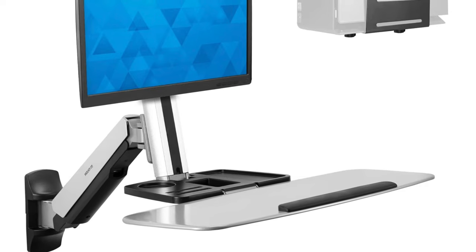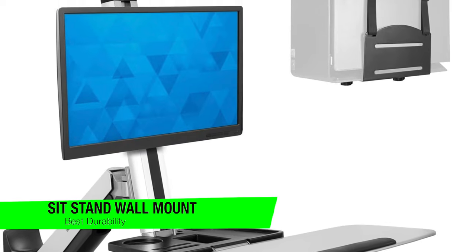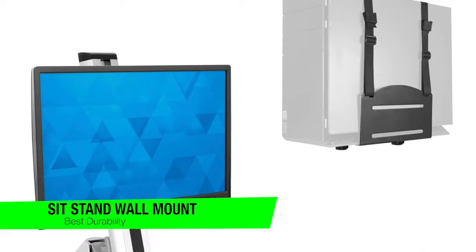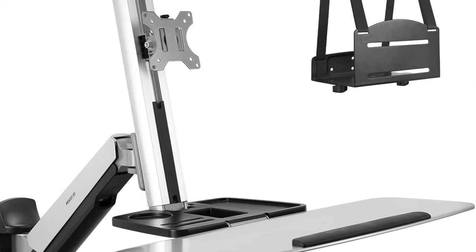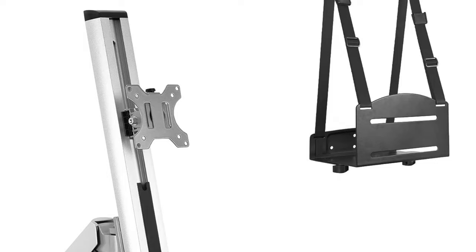The next one on the list is gonna go to my recommendation for the best durability or solid design. This is the Sit Stand Wall Mount Workstation. So sounds like an IKEA product named by someone who just couldn't decide. Should it sit? Should it stand? Oh, let's do both and chuck it on the wall. It's the Swiss Army knife of wall mounts without the risk of accidentally poking your eye out.